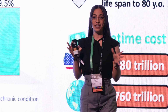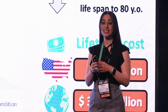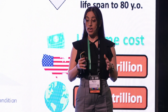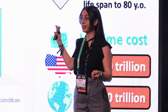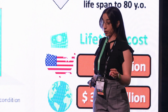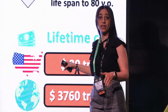If you make that into money, you know that the US alone pays $1 trillion per year for trying to manage these patients. And if you extrapolate that for the world and for managing these patients for their lifetime, the numbers are just crazy. I've never seen this kind of trillions in a check before. But what is really scary is that this number is expected to be doubled by 2015.